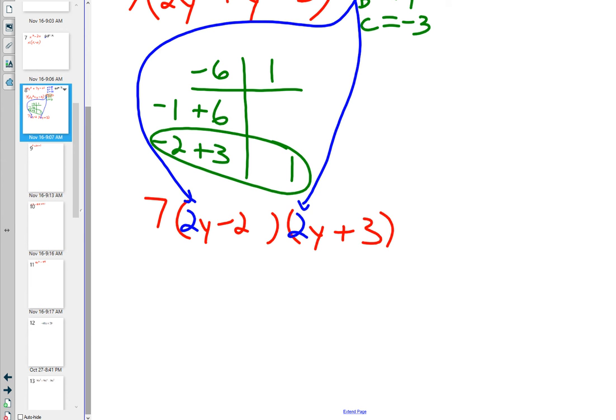So go look at each parentheses, and if any of the parentheses have a common factor, you have to throw it away. Like you don't actually keep it like you did with the 7. You just throw it away. Look at the first parentheses. Do the two terms in there have a common factor? Can they be divided by the same number?